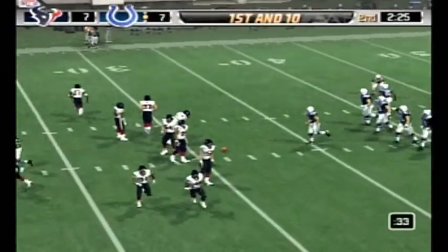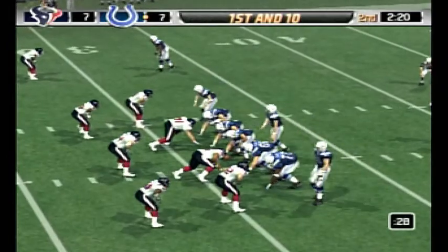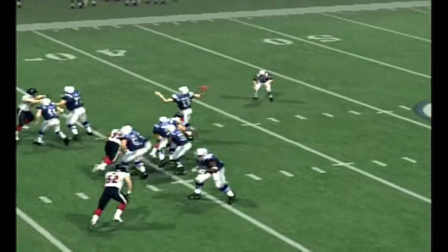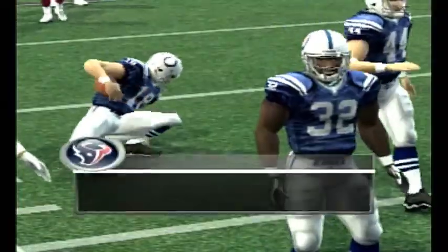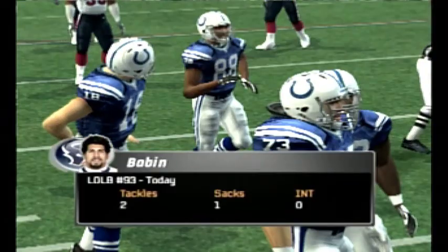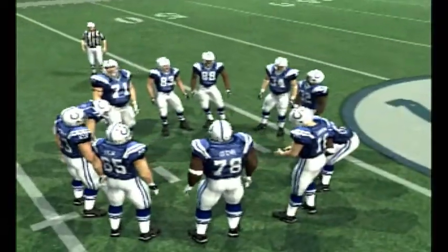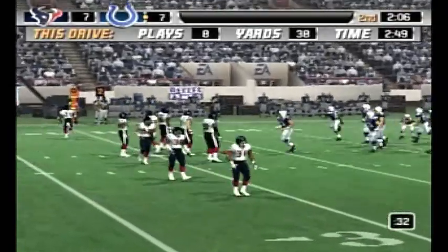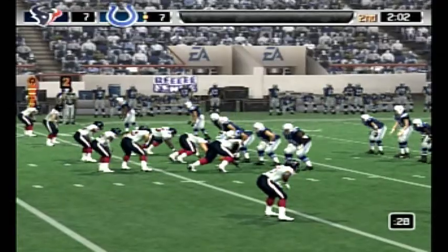Ball on the 31-yard line, and this is the eighth play of this drive. Almost at the two-minute mark now. Houston comes out in their nickel package. Pump fake, sack. He dumps the quarterback for a loss, his first sack. Ball on the 33-yard line, ninth play of this drive. Two-minute warning coming up. Out of the shotgun.